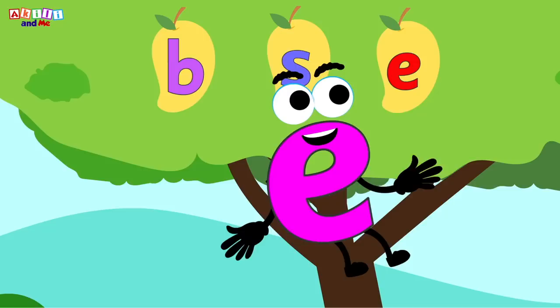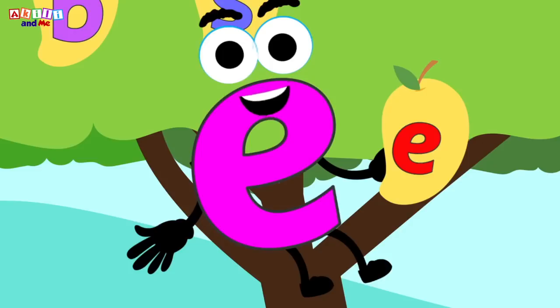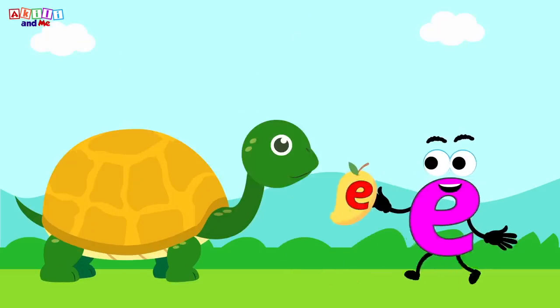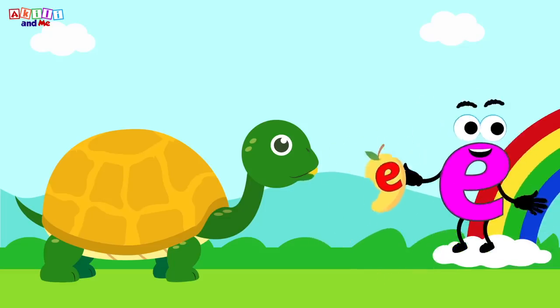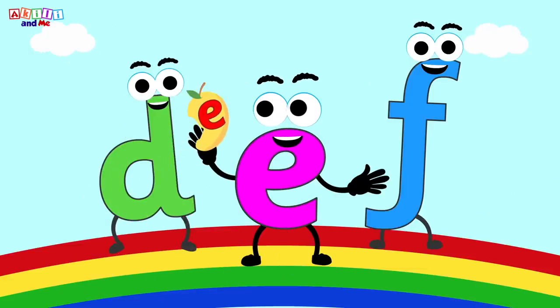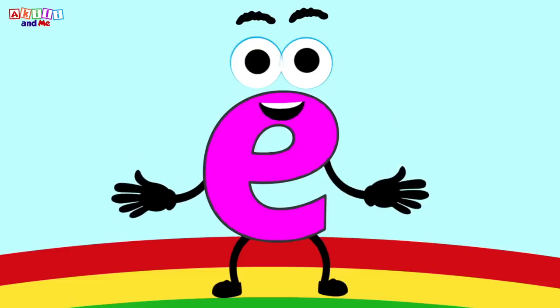Great job, kids! You've helped letter E to find the letter E mango. Let's celebrate together. Say air if you like mango too. Air! Oh, letter E is sharing her mango with tortoise. And now she wants to share her mango with all her letter friends. Letter E, letter E, eh. Let's share the tasty mango. I am letter E. I make the sound eh.